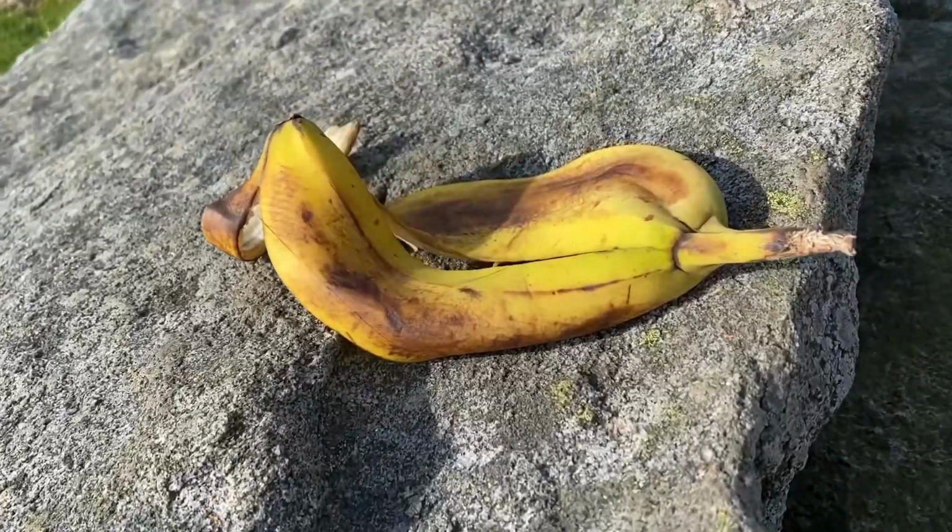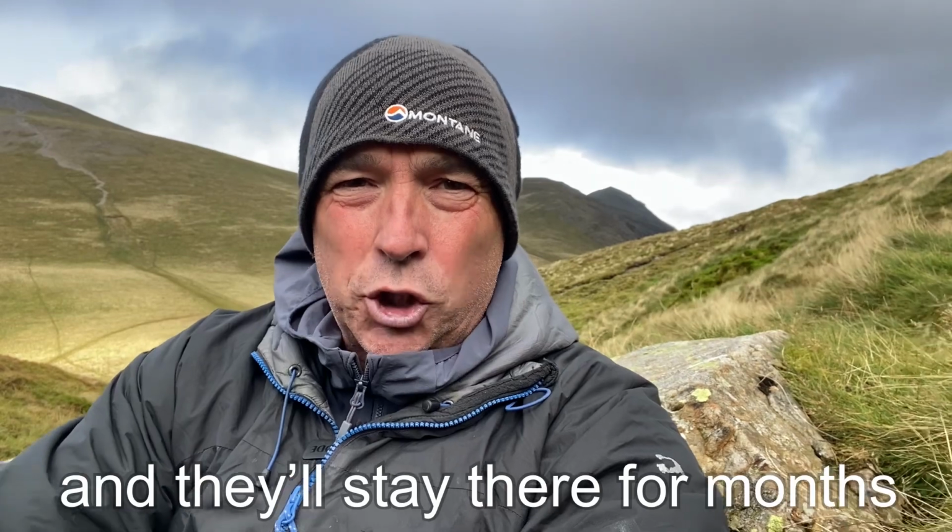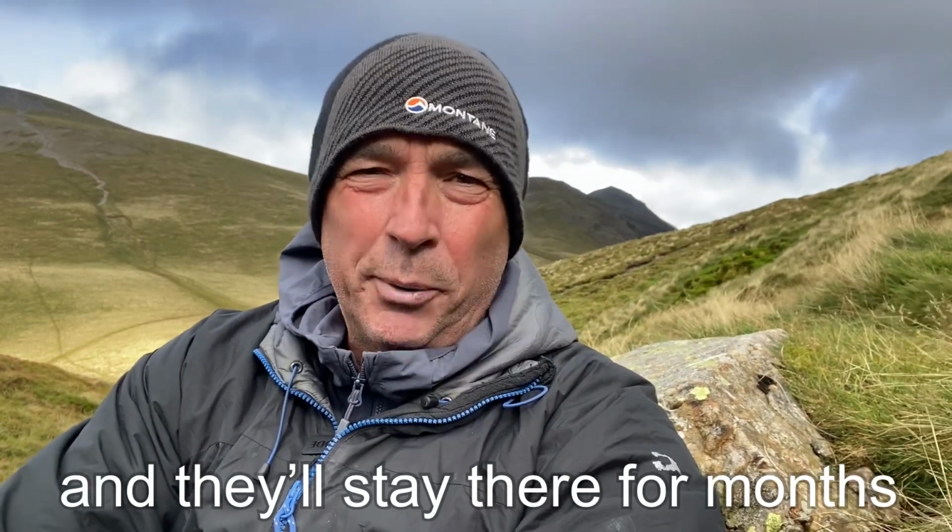But talking about litter, there's a misconception about bananas and orange peel: it's litter. Please don't drop your banana skins and orange peel. Granted, they're not toxic or poisonous to the environment like other litter, but they are unsightly, and litter does attract more litter. So please put your banana skins and your orange peel in some sort of bag and take it off the hill.